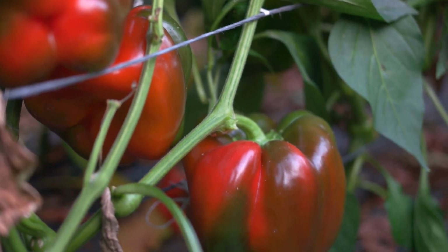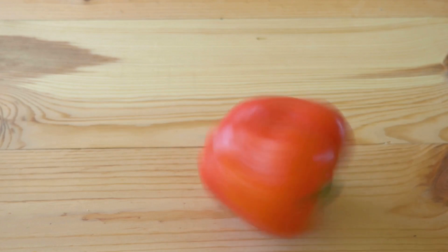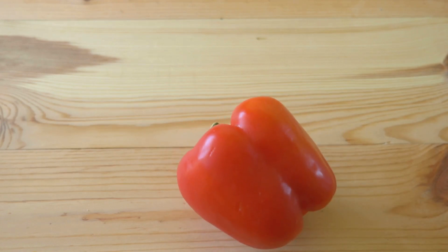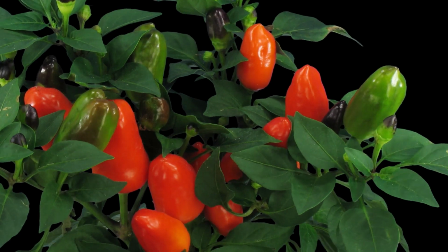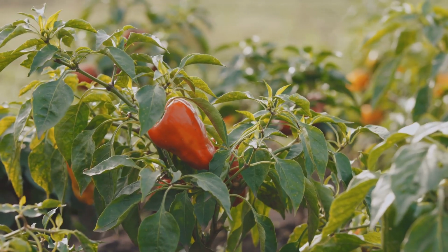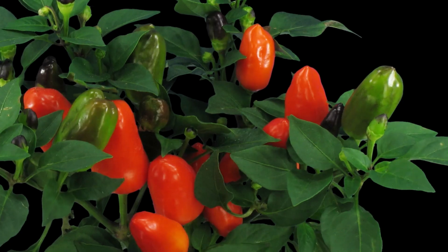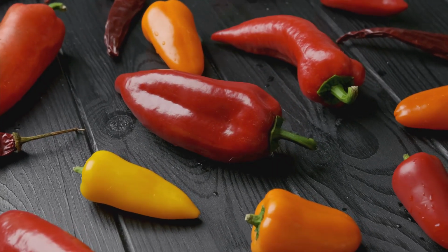Peppers are more than just a delicious addition to your plate. They're incredibly rewarding plants to grow, offering a multitude of benefits for gardeners of all levels. One of the most appealing aspects of pepper gardening is the sheer variety these plants offer. From the mild sweetness of bell peppers to the fiery heat of habaneros and beyond, there's a pepper out there to suit every palate and culinary preference.